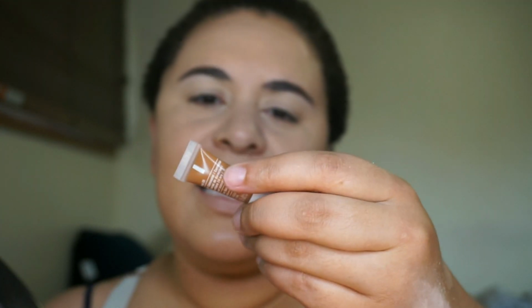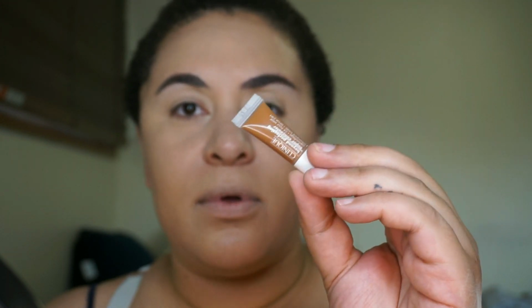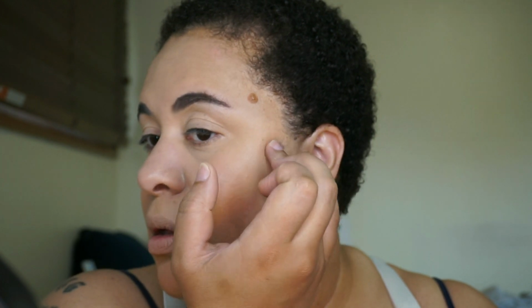Alright, so I'm going to use this little sample of the Clinique Beyond Perfecting Super Concealer. I got this as a free sample at Sephora, and this is in Deep 28. Now this is extremely dark and very pigmented, so you don't need a lot of this. I literally just put a little bit on my hand, and I work from that. I take a little dot, start right here, 3 dots, that's all you need. Take a little bit more, 3 dots. And then I take my sponge, and I work it up.